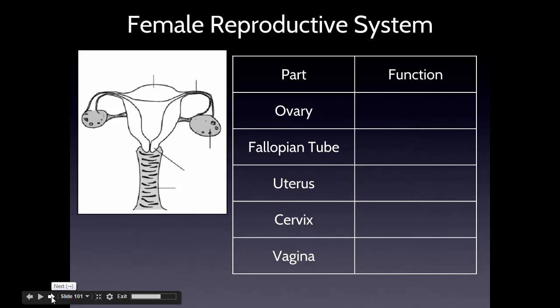All right. So, in a similar way to what we talked about with the male reproductive system, we'll talk about the parts of the female reproductive system, and we will talk about their function. Okay? So, to start, in the female reproductive system, we have the ovaries. Similar in some ways to the testes, just like the testes, there are two ovaries in a woman. One on each side, a left and a right ovary.